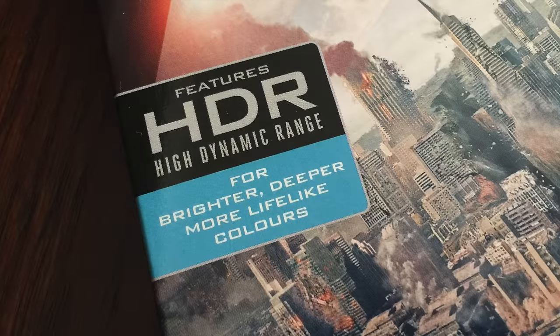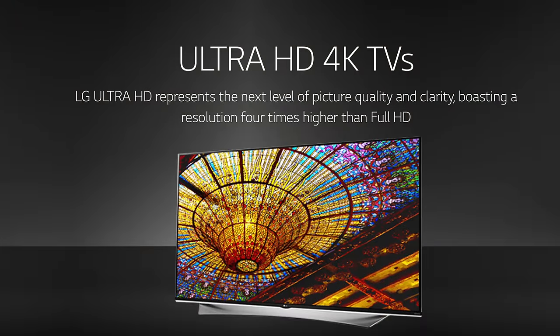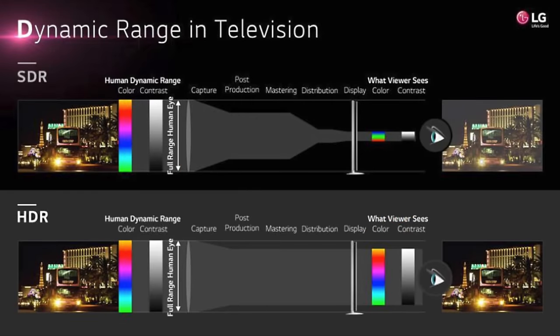They tend to put HDR on the disc now, and this is the major selling point for me. It's something that you really can tangibly notice, even if you can't spot the difference in the resolution. It's the fact that the whites on the screen really pop out, the darks are really dark, and the colours have a much greater range to them.